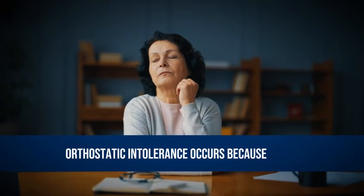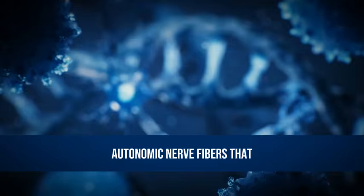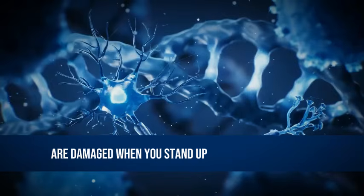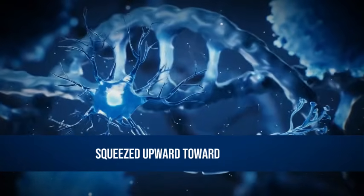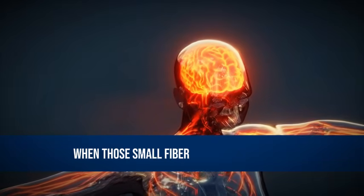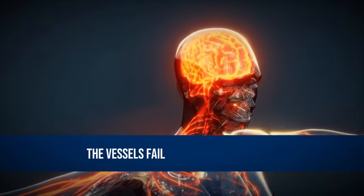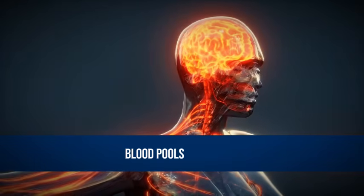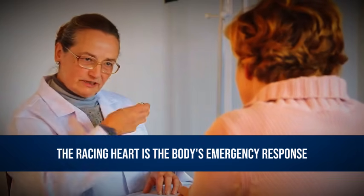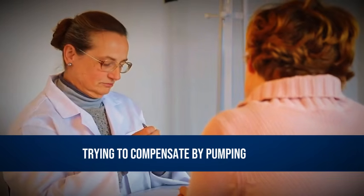In Sjögren's, orthostatic intolerance occurs because small autonomic nerve fibers that control blood vessel constriction in the lower body are damaged. When you stand up, blood normally gets squeezed upward toward the brain by peripheral blood vessel contraction. When those small fiber nerves are damaged, the vessels fail to constrict properly, blood pools in the legs, and the brain is momentarily underperfused. The racing heart is the body's emergency response, trying to compensate by pumping faster.